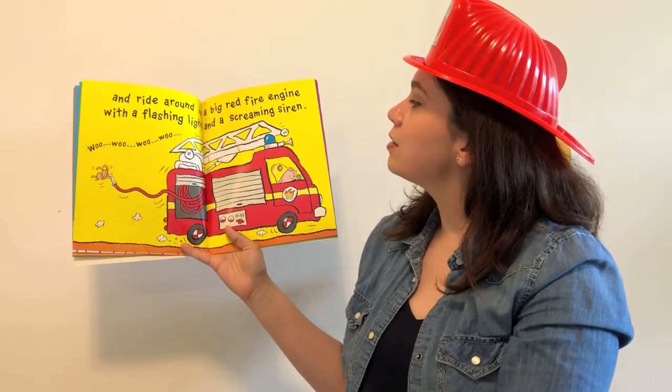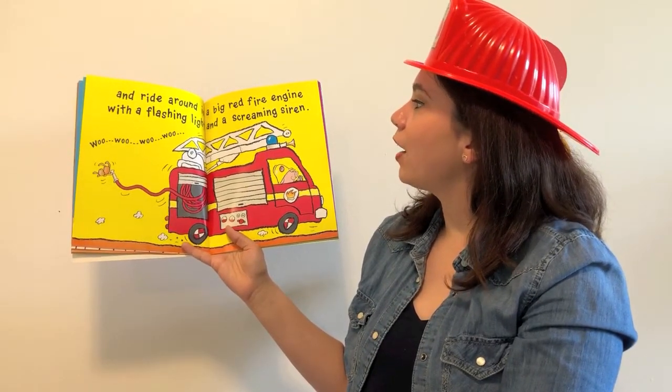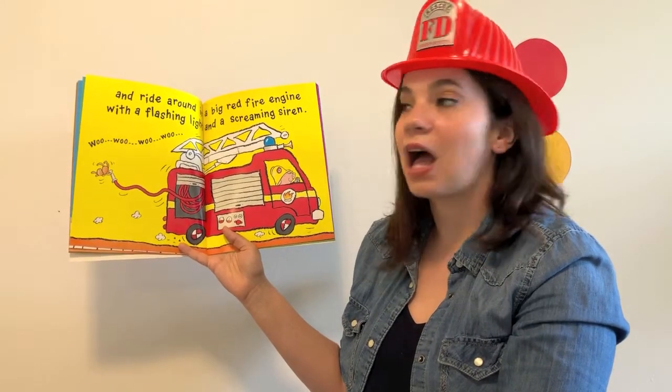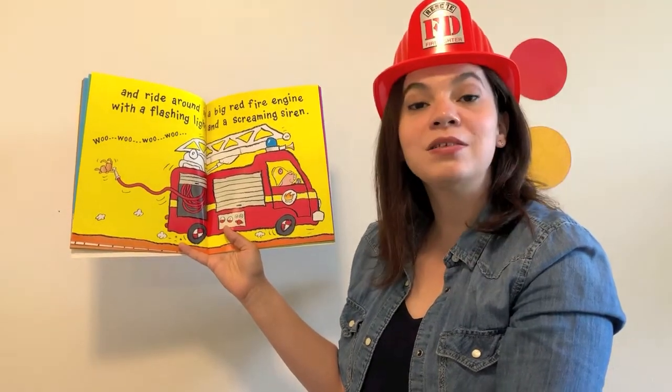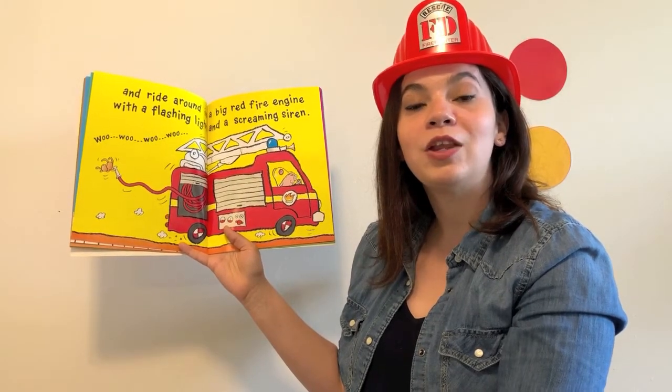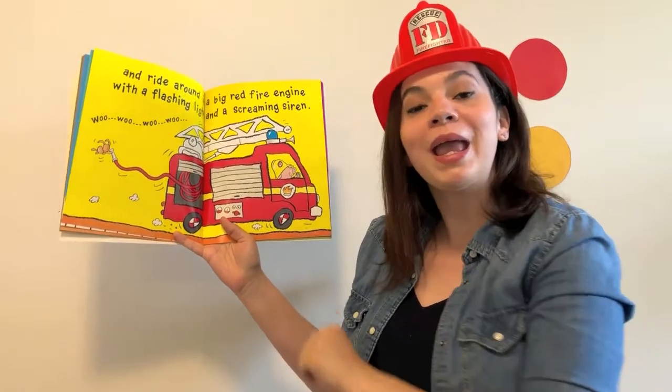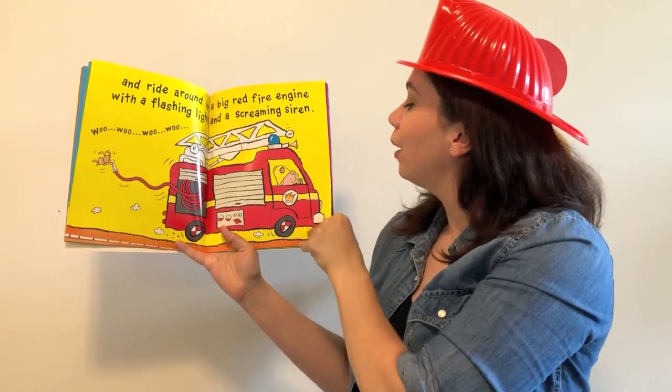And ride around in a big red fire engine with a flashing light and a screaming siren. What sound does a fire truck make? Can you make it for me? Let me hear. Wee woo, wee woo, wee woo.